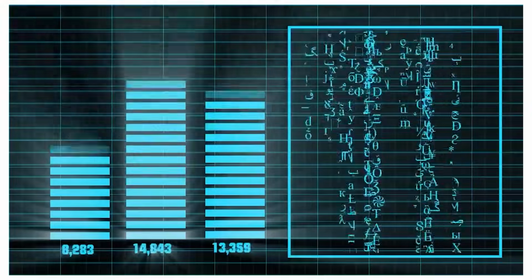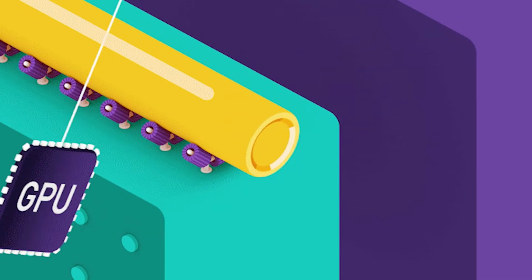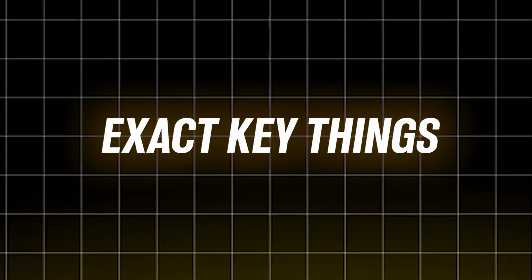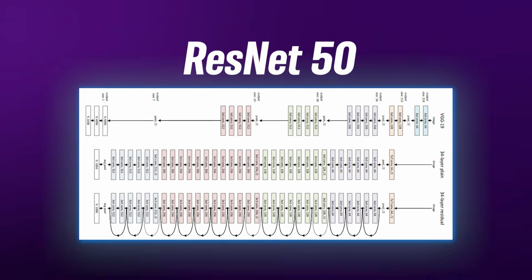So we know CPU does most of the work, and relying too much on your local GPU can make you lazy. But let's be real, you are a student, you want to play games, you want to edit videos, and you also do need local GPU power. So where is the mathematical limit on your desire? I'm going to tell you the exact key things so it can help you get the best specs without getting ripped off. Let's look at the benchmark for a standard ResNet training run.